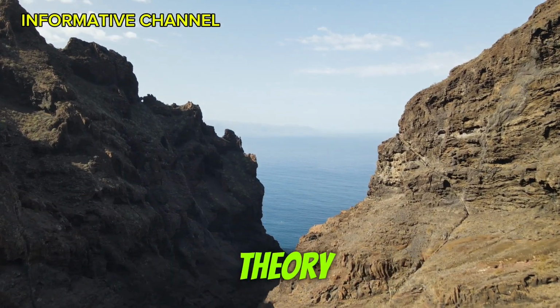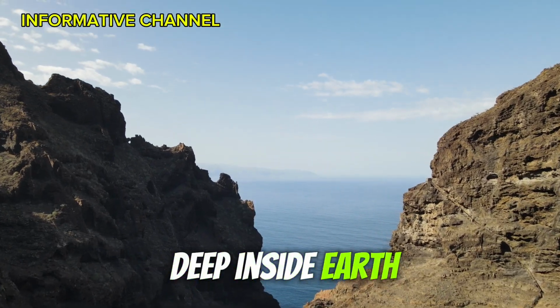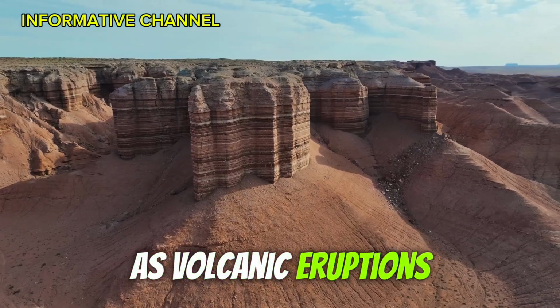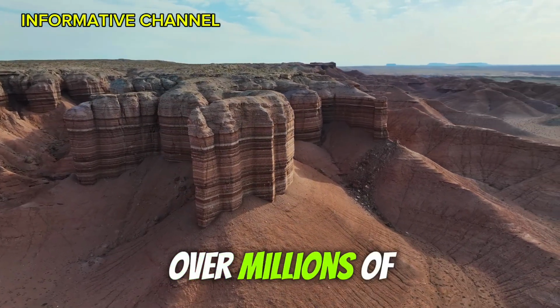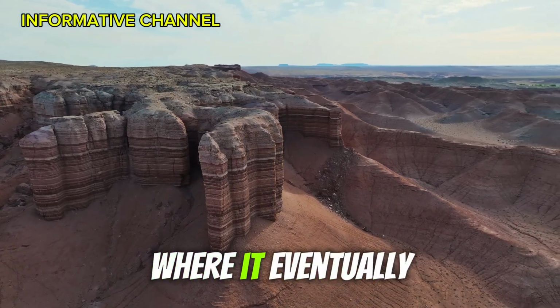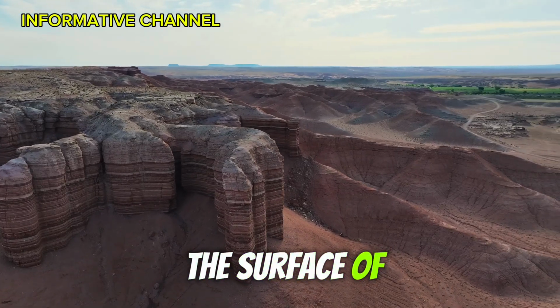Volcanic outgassing theory. One of the leading theories is that water was always present deep inside Earth, trapped in minerals within the planet's mantle. As volcanic eruptions spewed out gases, they also released water vapor. Over millions of years, this water vapor accumulated in Earth's atmosphere, where it eventually cooled and condensed into liquid water, falling back to the surface as rain.